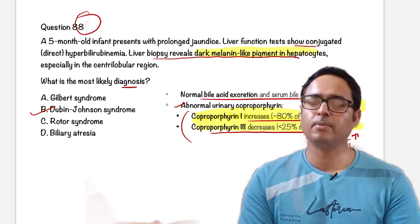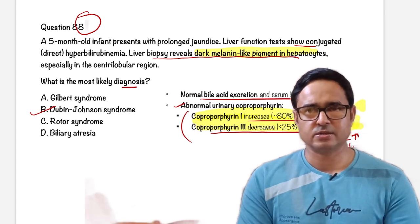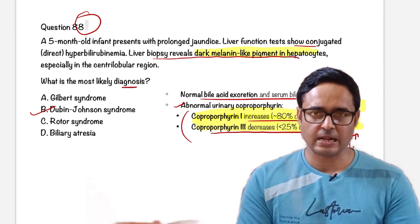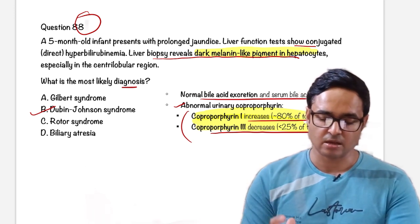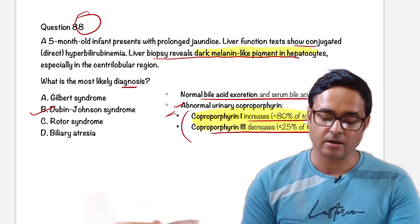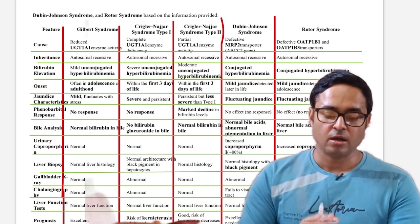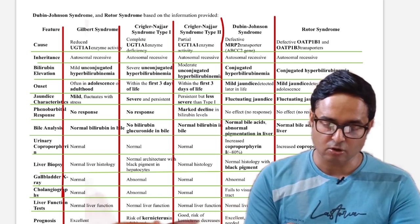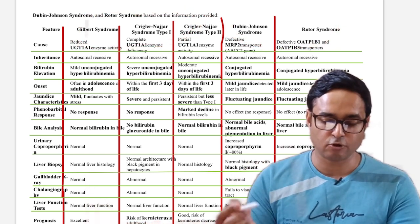Again, this is from inherited hyperbilirubinemia disorders in pediatrics. I have discussed them in the liver series of Nelson based liver series. I have a separate video; just go through the playlist and see what we are discussing. Here bile excretion and urine coproporphyrin values are given, which is important. I have compiled all: Gilbert, Crigler-Najjar type 1, type 2, Dubin Johnson, Rotor. Basically, these are unconjugated and these are conjugated. I have discussed them from the enzyme and other aspects.